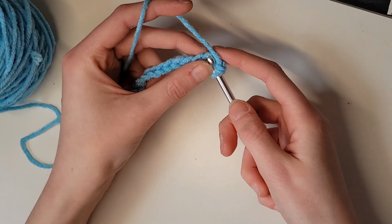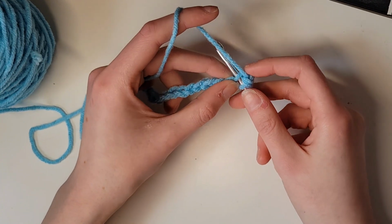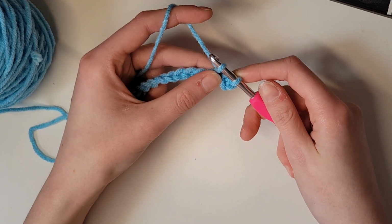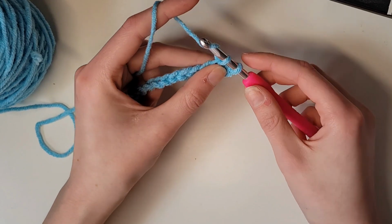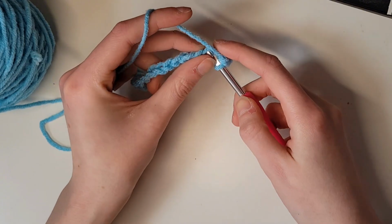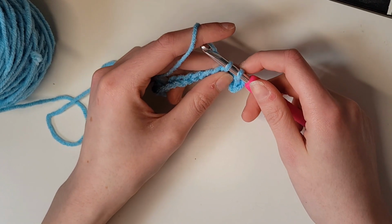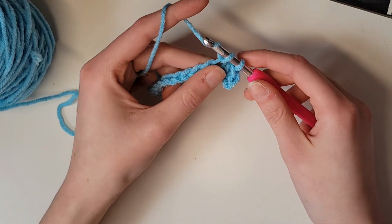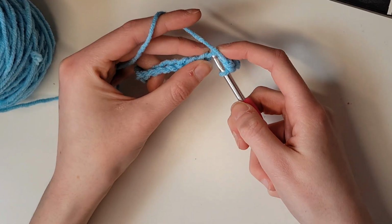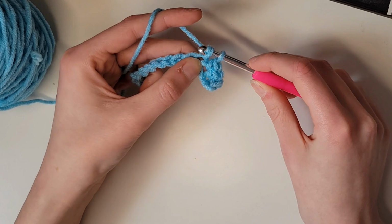So insert the hook, 1, 2, yarn over, pull through only 1, so you have 2 loops again, yarn over, pull through both loops. Insert hook, yarn over, pull through 1 loop, yarn over, pull through 2. Insert hook, yarn over, pull through, yarn over, pull through both.